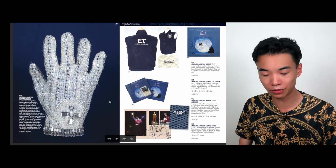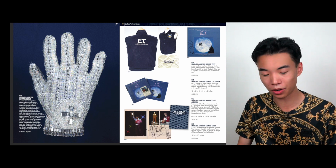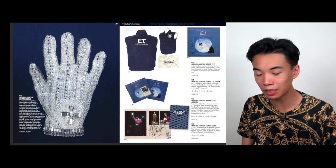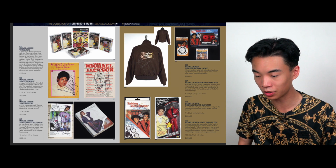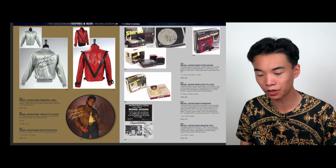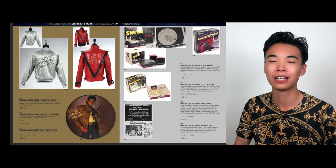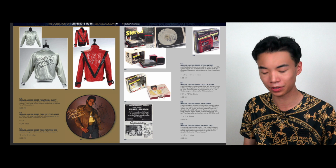Now this is cool. We've got an MJ fantasy glove made by Bill Whitten. Bill Whitten made the early prototypes of the glove, and this was one of them. We've got some more signed memorabilia. We've got some stuff from the E.T. book, signed albums, signed dolls, yeah, more signed stuff. We've got a Thriller promotional jacket. We've also got a replica jacket from the J Park collection. Now, J Park was actually popular in the 80s making MJ style jackets such as the Thriller jacket, the Beat It jacket, the Pepsi jacket, as well as, I think that's about it, to be honest.